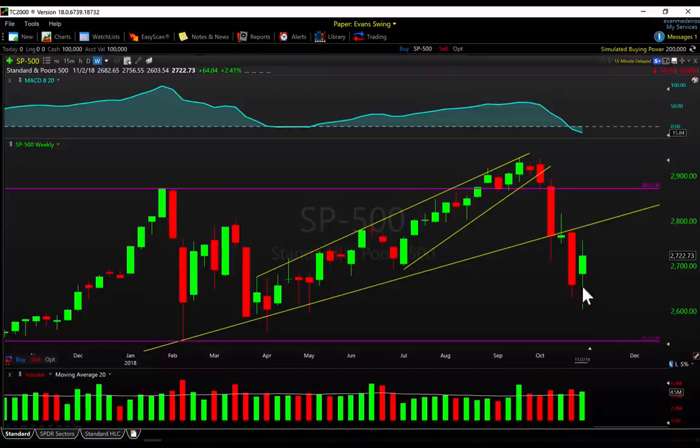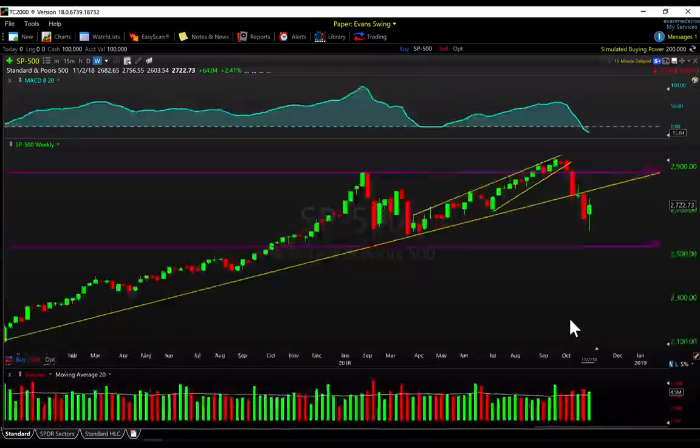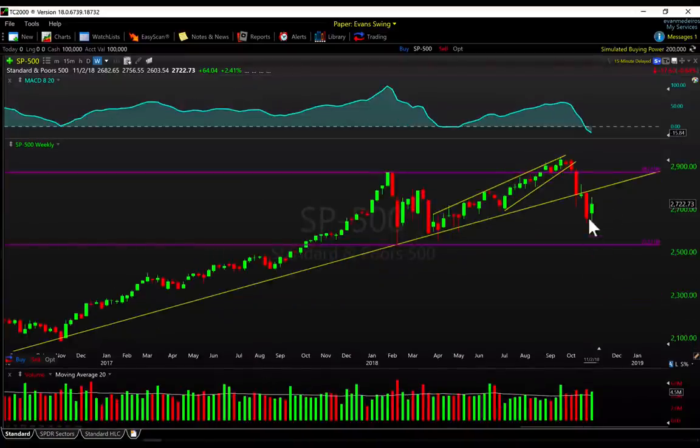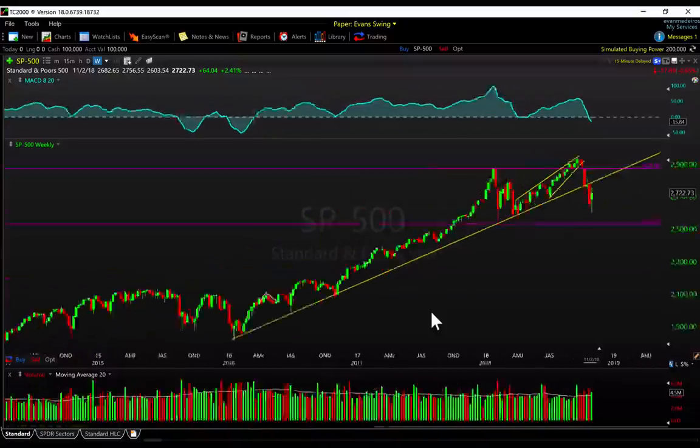The weekly time frame as it sits here now, bear case is this long-term slope here, this uptrend that has been in place since the lows of 2016, is broken or was broken, and we continue to remain below this crucial trend line, and therefore we should expect a pullback of a larger magnitude based on the context of this weekly trend.